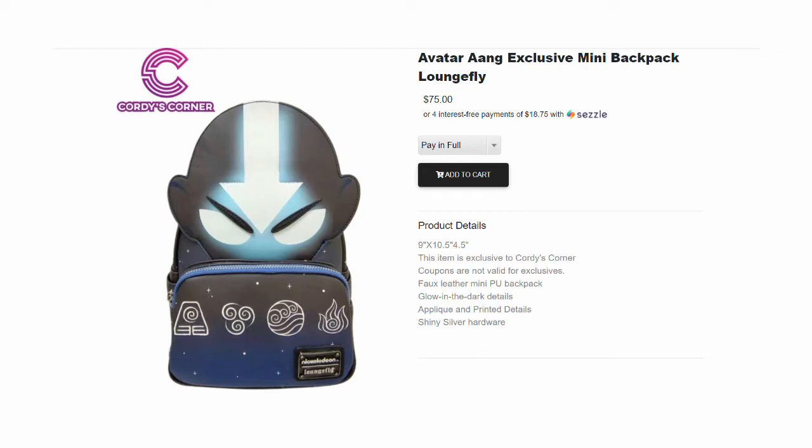We all know on this channel that I love Aang, but I think he's on way too much merchandise and I'm a little tired of getting Avatar merchandise that is only things of Aang. Just my general opinion, because there's so much of him out there. So obviously, it wasn't my style. But it has glowing eyes that glow in the dark, which I think is a pretty big plus, and it has the 4 elements on the edge of the bag, which I think is also really cool.